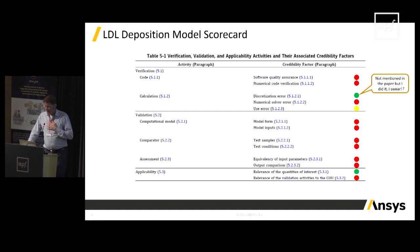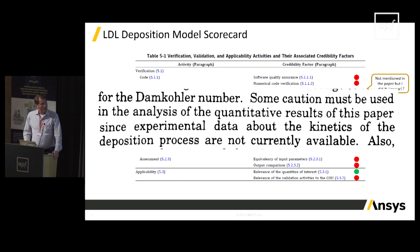And so I really wondered, because there is this kind of note that appears in many papers, especially when you're using modeling and simulation: the model predicts that. We're trained to say that now, right? So I wonder, did I even say that anywhere in the paper, or did I just take that as a ground truth? And I did find in the results this sentence: "Some caution must be used in the analysis of the quantitative results of this paper, since experimental data about the kinetics of the deposition process are not currently available." So apparently the velocity field was perfect, ground truth.